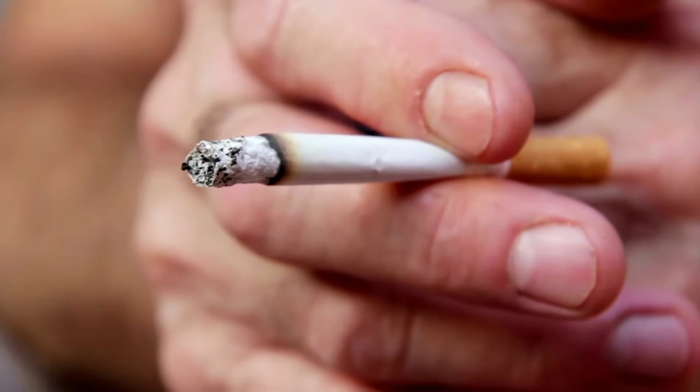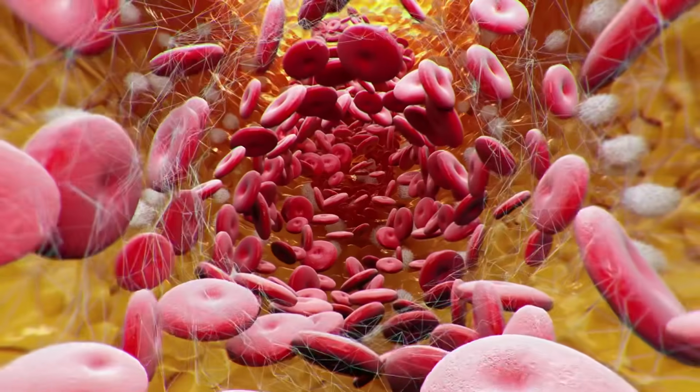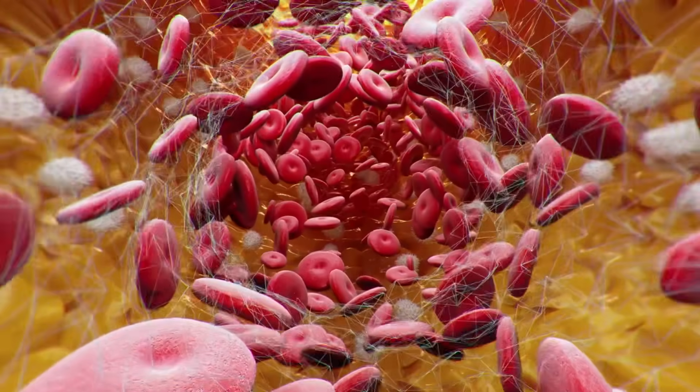So if you're a smoker or a vaper, yes, the healing process will be slowed down if you are actively smoking. I would recommend you stop smoking, but I understand it's a very difficult habit to kick. What happens is when you have that hot smoke, and even vapes that's not hot smoke, the smoke itself will constrict the blood vessels in the soft tissue. So it's very important that if you are an active smoker or a vaper, try your best to stop.